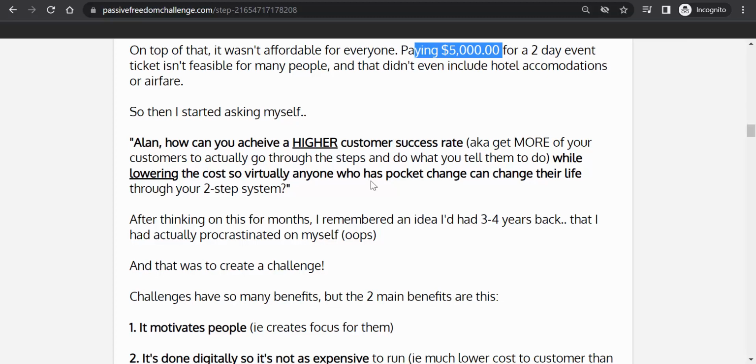So I started asking myself, Alan, how can you achieve a higher customer success rate? In other words, get more of your customers to actually go through the steps and do what you tell them to do, while also lowering the cost so virtually anyone who has pocket change can change their life.